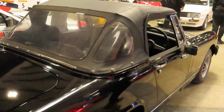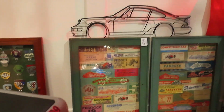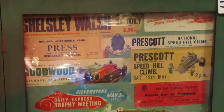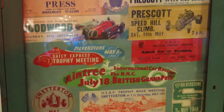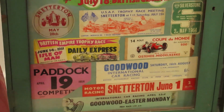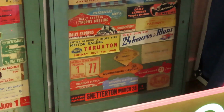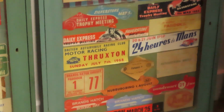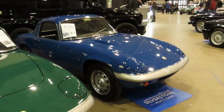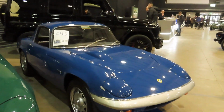Really interesting find. In the memorabilia section we've got some lovely paddock passes. These really are amazing. I really do like those. I've come back to these a lot because these are really interesting cars.